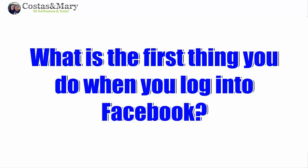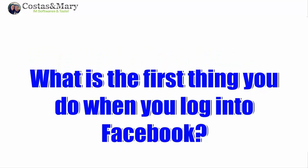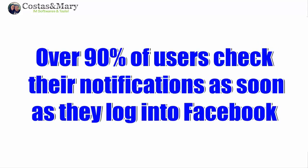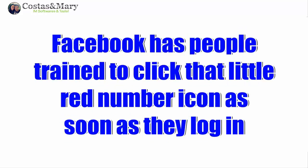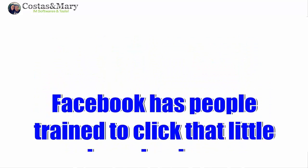What is the first thing you do when you log into Facebook? Well, if you're like 90% of the people in the world, chances are the first thing you do when you log into Facebook is you click to see your notifications. You see, Facebook has people trained to compulsively click that little red number in the upper hand corner of their website. People click to view their notifications without even thinking about it as soon as they log in.